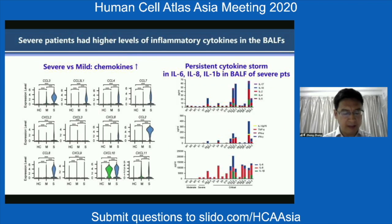So finally, we further detected the mRNA expression of the cytokines and chemokines in BALF. We found IL-1 beta, IL-6, and TNF alpha were significantly increased in the macrophages from severe patients, which is not shown here. And we also found various chemokines, CCL2, CCL3, CCL4, and some other chemokines, were expressed at high levels in lung macrophages from the severe patients. And also we found CXCL9, CXCL10, CXCL11, which can attract T cells and NK cells, were much higher in both mild and severe patients as compared to the healthy subjects.